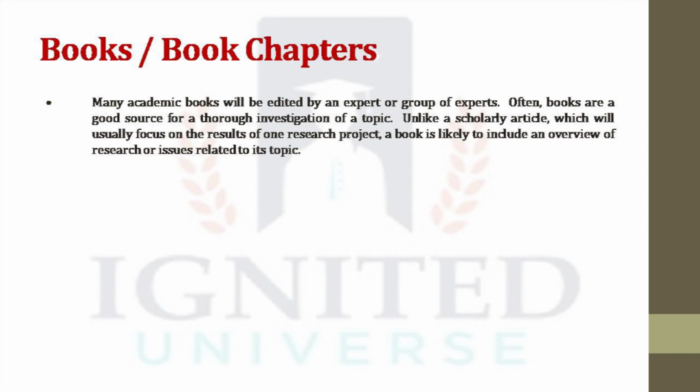Then, a book is likely to include an overview of research or issues related to its topic. So it's better to have a book as a reference source because books contain more information and more knowledge as compared to the above published works. Also, when you are citing a book in a research paper, a book has a publisher, and for books we write ISBN numbers, whereas for journals we write ISSN numbers.